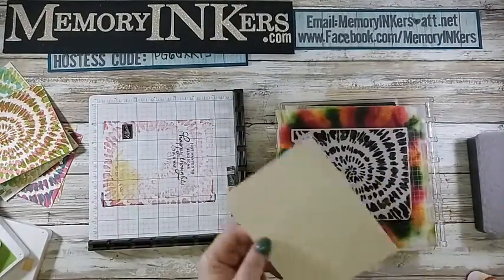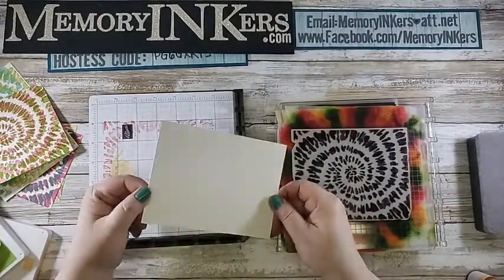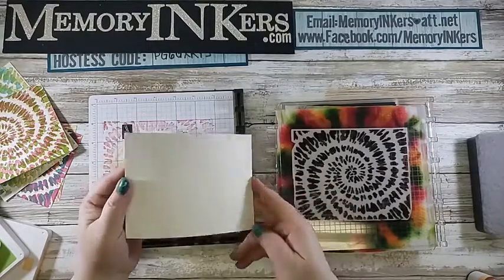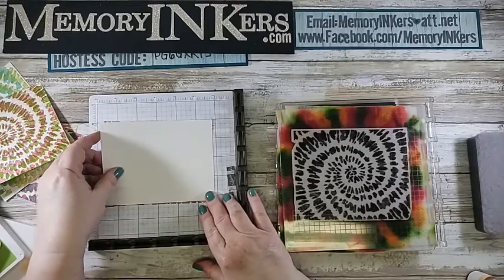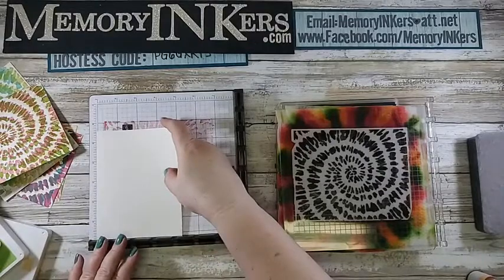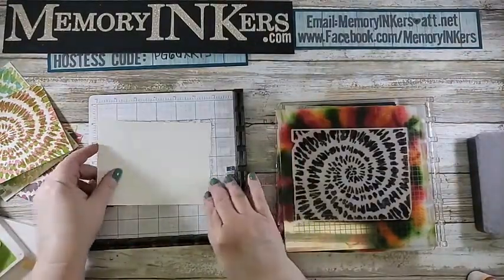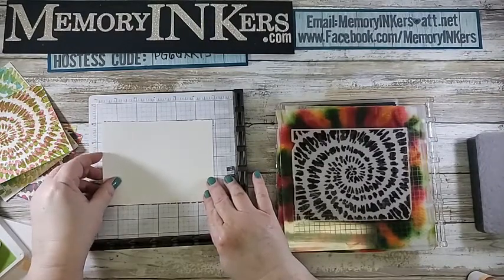Also, before I forget, I'm using our Shimmery White. It's got a very pale shimmer to it. I don't know if you guys can see it, but you can see it in person. It's cut the same size, which is a little big, 5.5, I think, by 4 and a quarter. Yeah, it's a quarter sheet of cardstock. This one I'm only going to turn twice, just so you know.